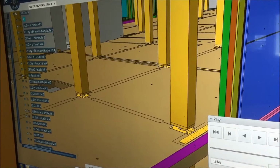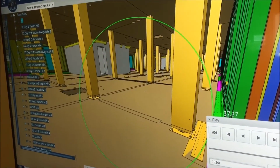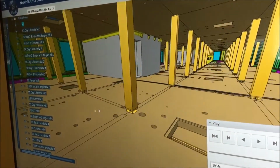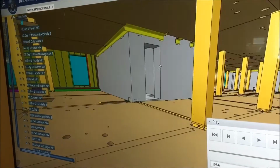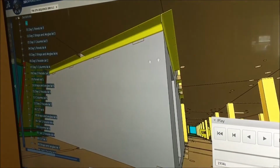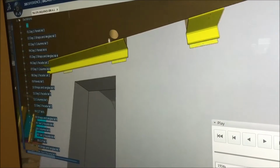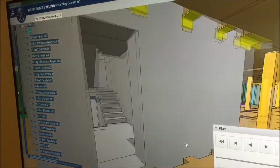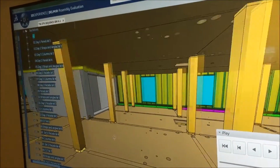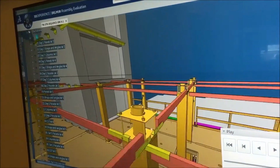If we go here and change, there you go, the nuts and bolts. We have the nuts and all the bolts, grooves, everything from fabrication. And this is the drag strap here, and this is the angle that they will put here to be able to put the panels. And if you go above to the spreaders, there you go. Here we can see how the spreaders work.